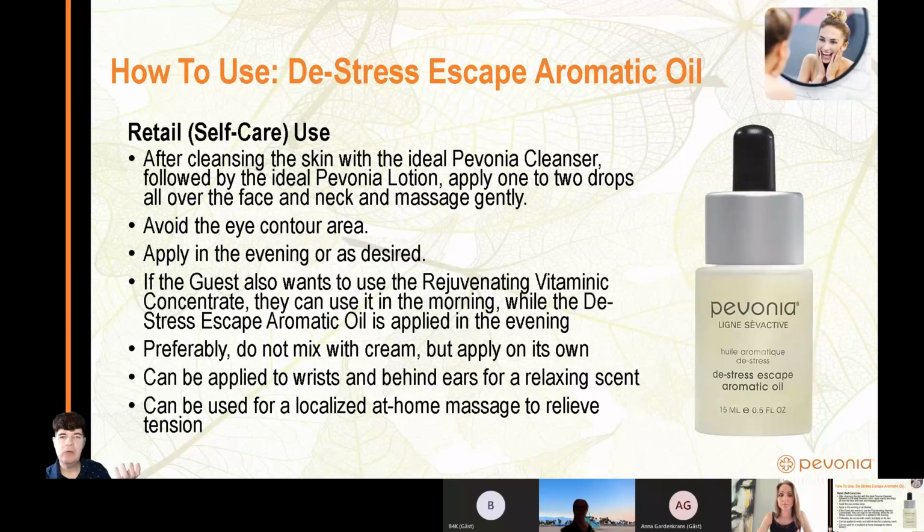So what you do after you cleanse with your Pevonia cleanser, in this case you would use the Clean Refresh if you're in the dry skin regimen, right? Then what you would do is apply 1 to 2 drops all over the face and neck, and then massage until it's fully absorbed. You will not put this oil close to the eye contour. Of course, stay away from that area.